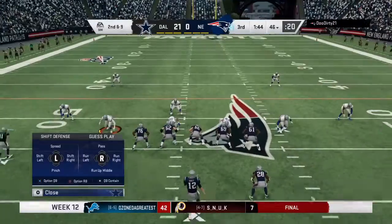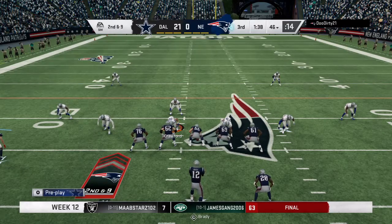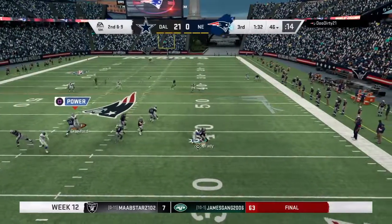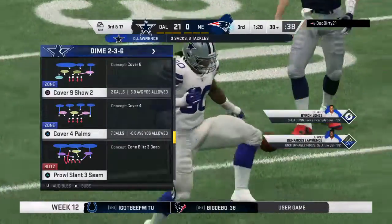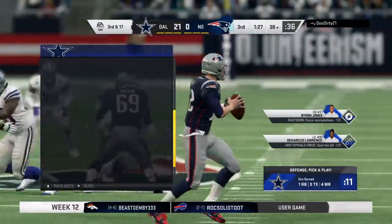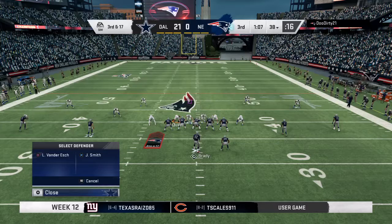The run only got a yard. Here's 2nd and 9. From the gun, Brady. And the Cowboys' pressure gets there this time for the sack. DeMarcus Lawrence, it's his 20th sack of the season as he continues what could be a record-setting campaign. Tough spot for the Pats now after the sack as Brady will lead them up 3rd and long.